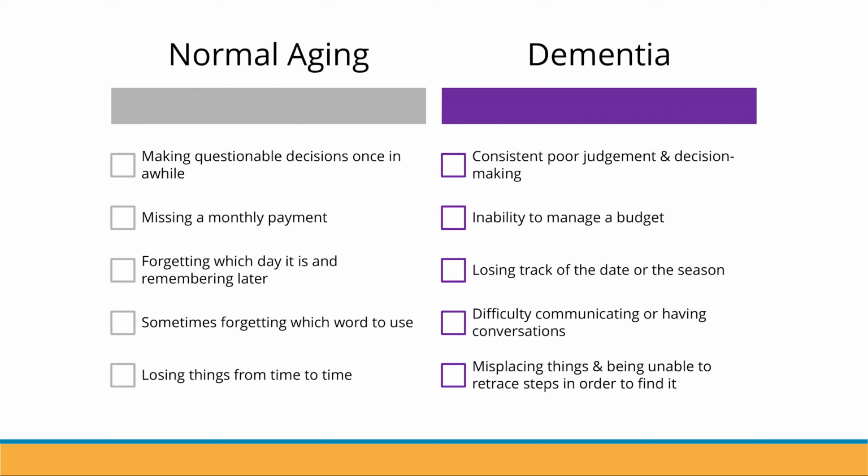On the screen are some examples of how normal aging differs from dementia. For instance, the first example listed is about decision-making. A normal aging older adult may make some questionable decisions once in a while. On the other hand, an older adult with dementia will exemplify consistent poor judgment and decision-making on more of a daily basis.